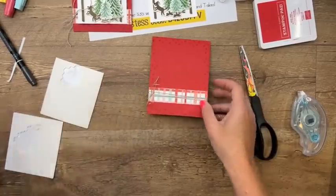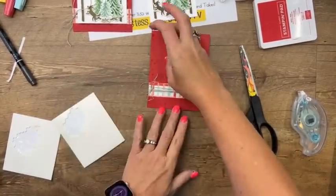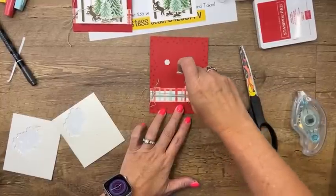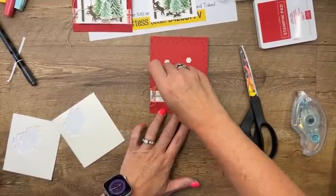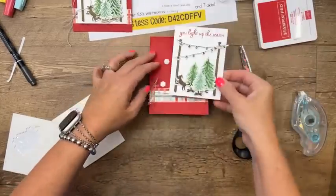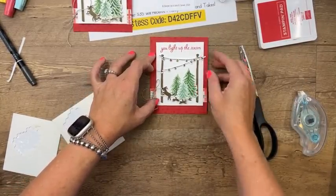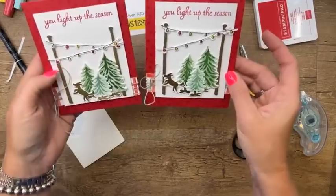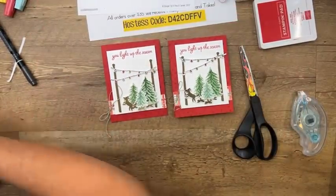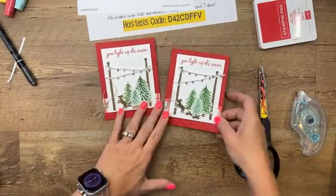Okay, there we go. And then last but not least, we're going to put this guy on with dimensionals. Like that. And there you have it. I mean, so cute. I can't get enough of this set. I love these dies so much.